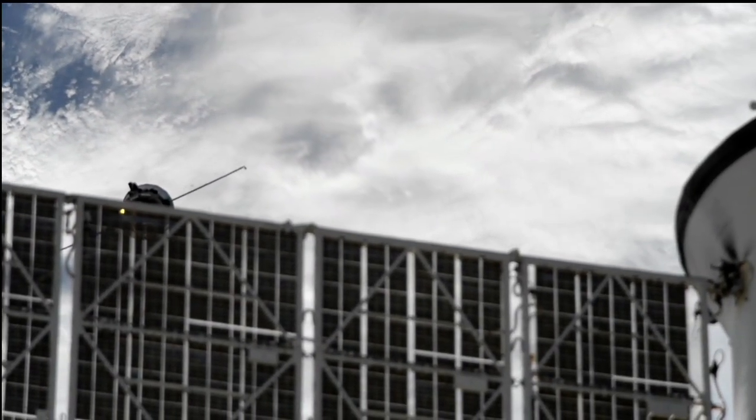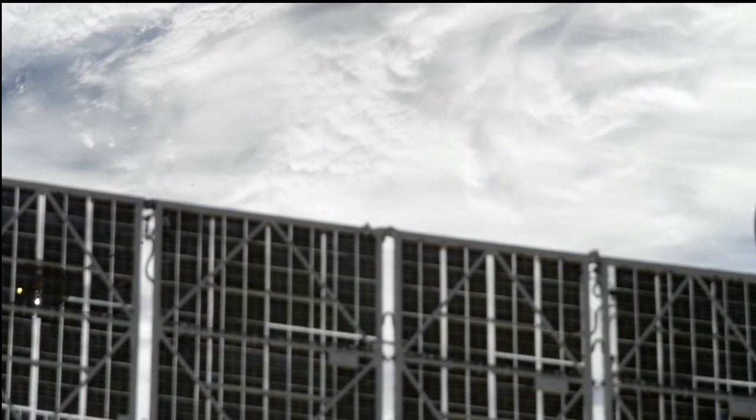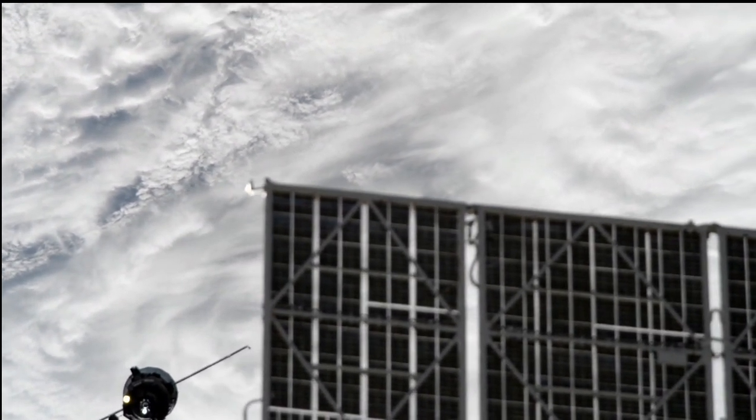The solar arrays of the Soyuz vehicle that is docked to the International Space Station clearly in view as the Progress disappears behind the solar array of that Soyuz vehicle, continuing its fly-around to align itself with the aft port of the Zvezda service module. About 5 more minutes left in the fly-around before a very, very brief period of station keeping.